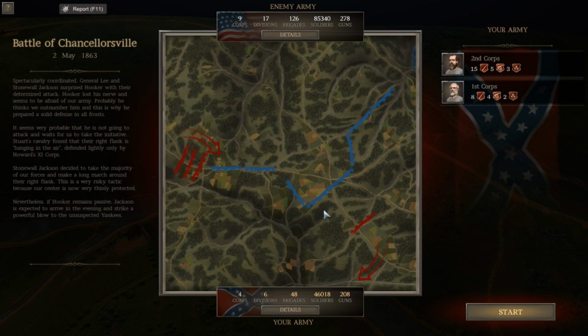As a result, we are moving on to the second day of the Battle of Chancellorsville, and this is the historical attack on the Union right under the 11th Corps of Oliver Howard, with General Stonewall Jackson's 2nd Corps of the Army of Northern Virginia. It launched a 20-mile night march around the Union flank, found an exposed Union flank, and launched an attack. And that's what this video is.